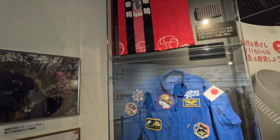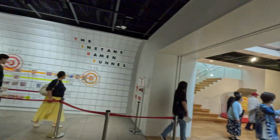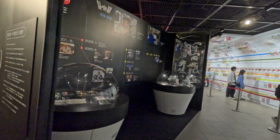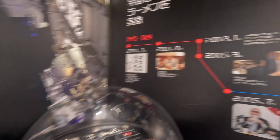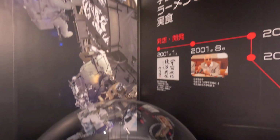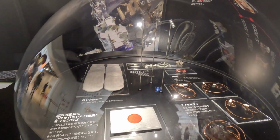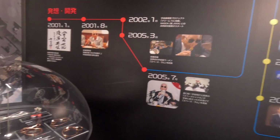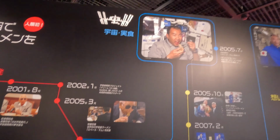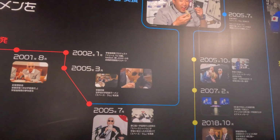We have a spacesuit, and then some pictures, and lastly, and here's the founder here. Yes, I'm assuming this must have been popular with astronauts in space, because you can see this guy eating some over there, more of the founder.